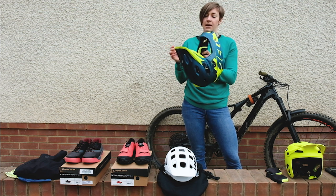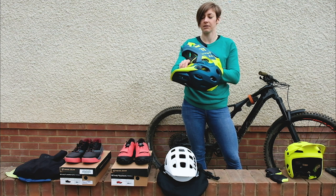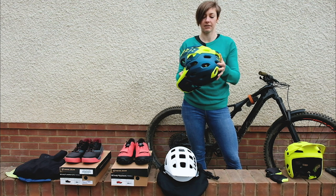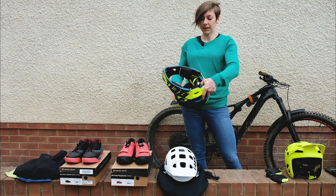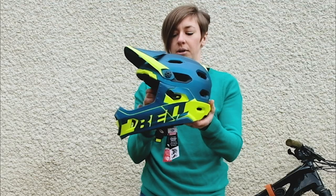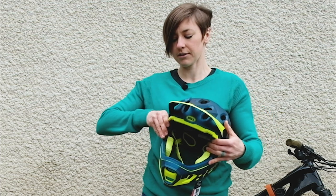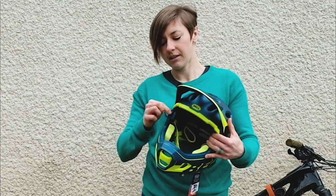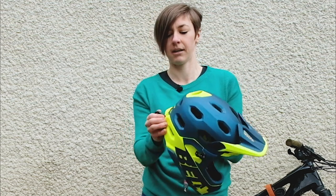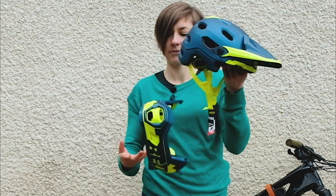It also has MIPS, and it has that same spherical MIPS lining that we've just been talking about. So it's the one that feels like it's a ball and a socket joint. And that rotates completely, and the cradle at the back also rotates. So to take off the chin bar, all you need to do is unclip the two little clips at the front, so they slide in just above the ears or below the temples here, and then unclip at the back. That comes apart, and then you just slide it off.